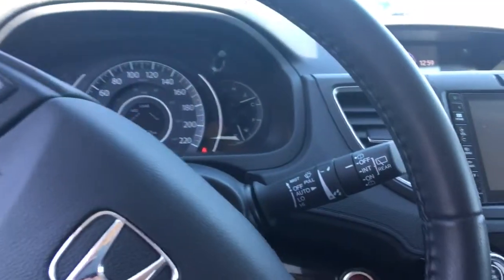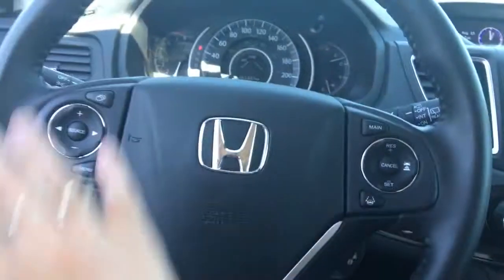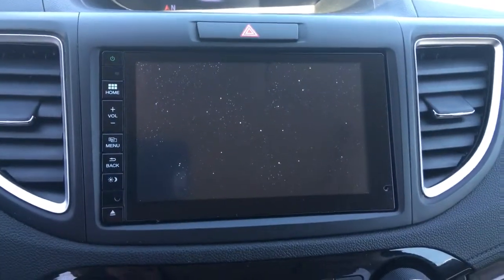The other side, we have our windshield wiper lever, including the rear. So that's pretty much everything going on at the front. We do have tilt and telescopic down below, so if you're short like me, you could take advantage of that feature. The upper screen we've already gone through, so I'm going to take a few moments and go through this screen here.